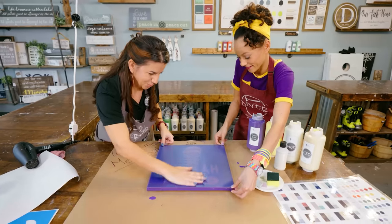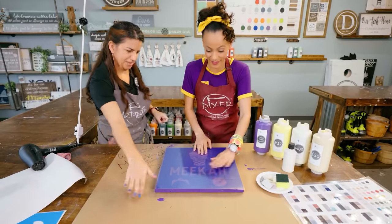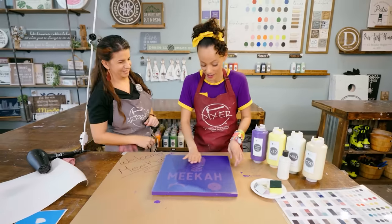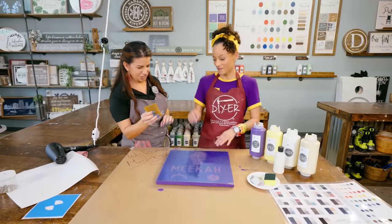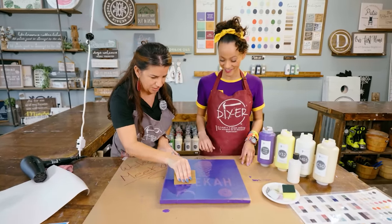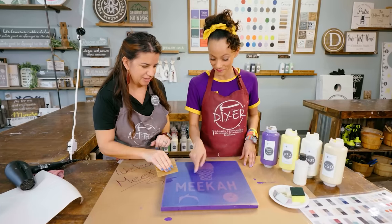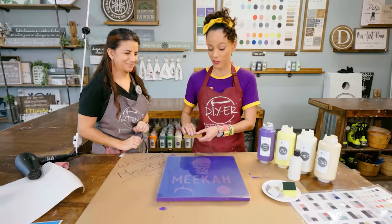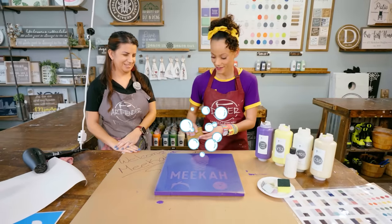Okay, so we're just gonna stick this on. Okay. I'm gonna give you a squeegee. A squeegee? Yes. I know what that is. This is your squeegee. What you wanna do is run it over the whole thing. And you see how it turns a little bit darker? That's how you know it's really stuck to the wood. Cool. And this is gonna push all the bubbles out. Yes. Okay.